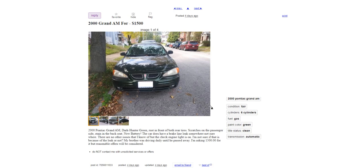But then I got into this part. This is the eerie part of the whole thing that made me standoffish about this deal, because of the end part where it says my brother was driving it daily until he passed away.